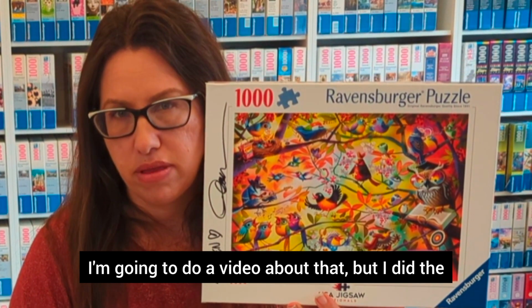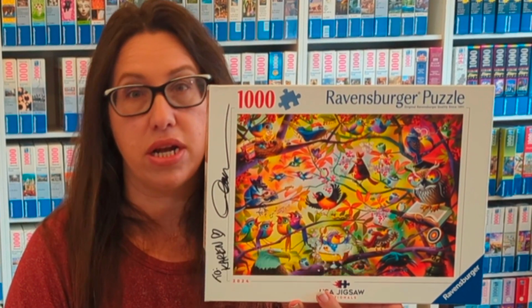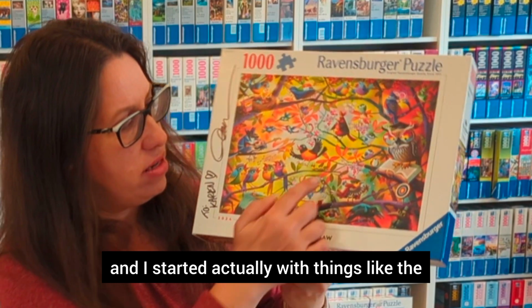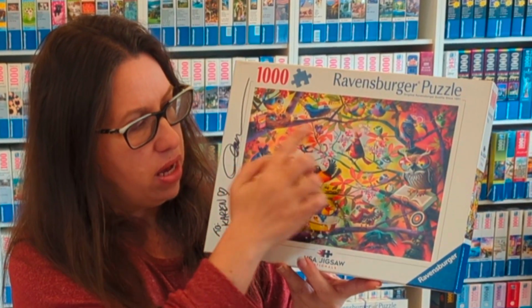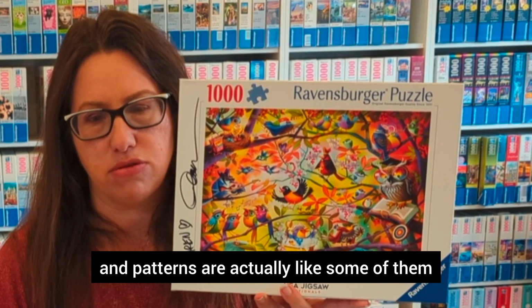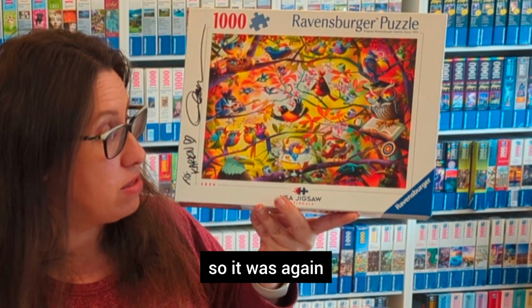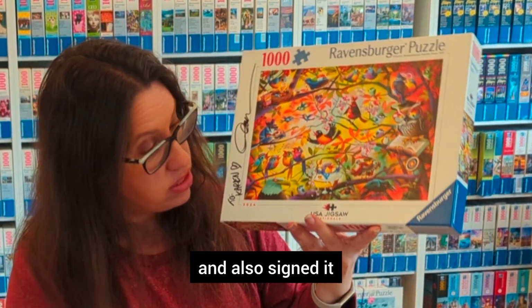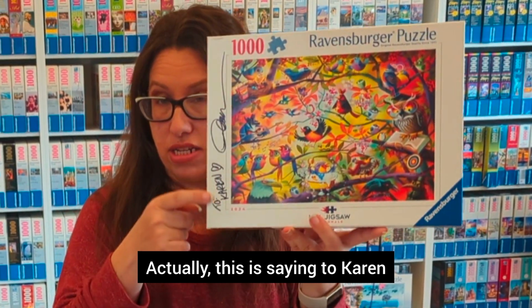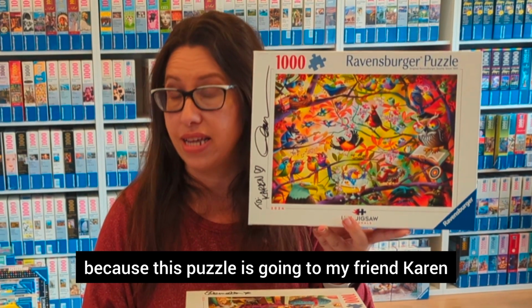I'm going to do a video about that, but I did this puzzle again just a few days ago when I came back home, and I started with things like the orange leaves, because again, I love patterns, and the patterns shown over there are really good. So it was, again, super delightful to do this puzzle, and Dean was there and also signed it. Actually, this one says to Karen and has Dean's signature, because this puzzle is going to my friend Karen.